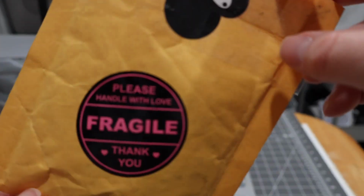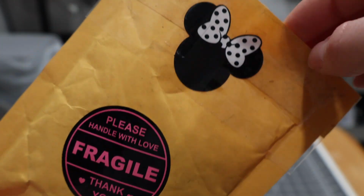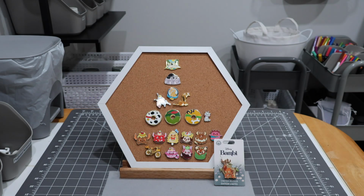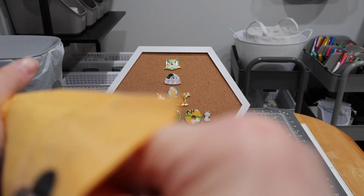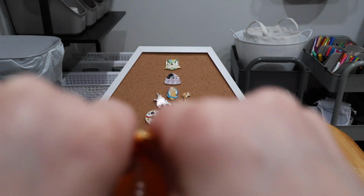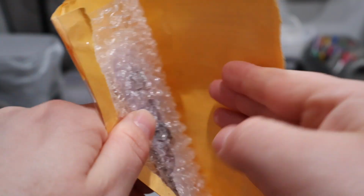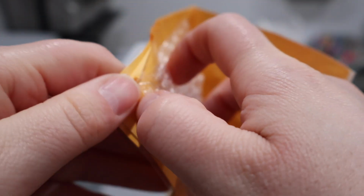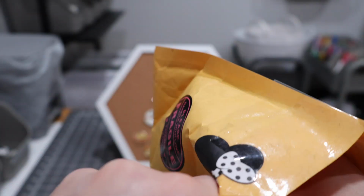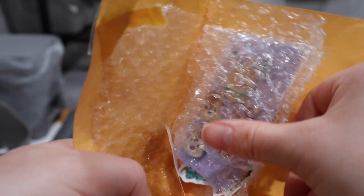Up next, we're going to go with this tiny little package. Very sweet little message, as I showed you before. Always appreciate when the sellers want to keep packages safe and in good shape. Oh boy. I don't know. We're going to have to just maybe tear down the length of this one because everything is stuck inside. I don't know. Ouch. Why it's so stuck, but whew, we're getting there.